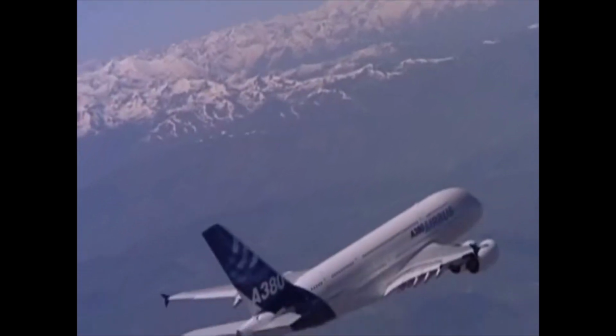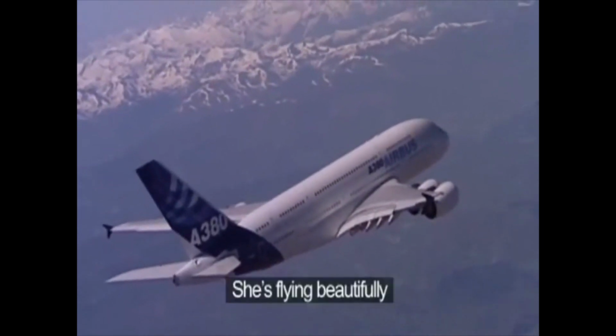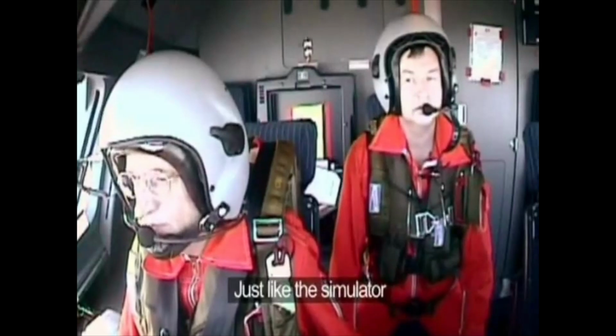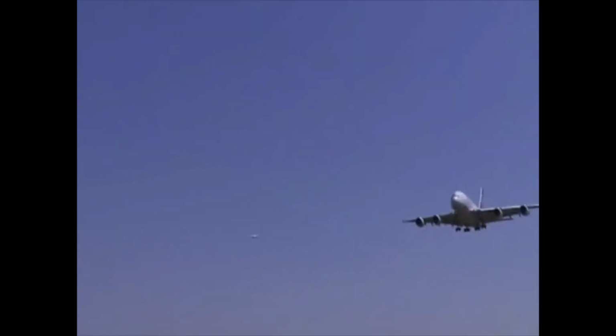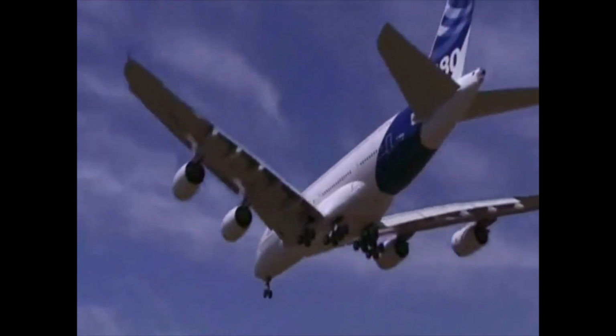The flight is a remarkable demonstration of modern aviation technology. It was a real pleasure. Yeah, really like at the cinema. After years of effort, the men and women of Airbus can at last say that they have built the largest airliner the world has ever seen.